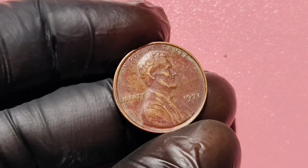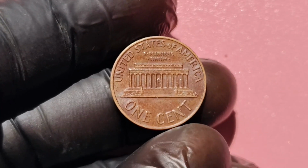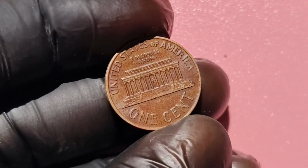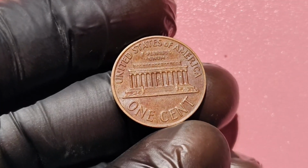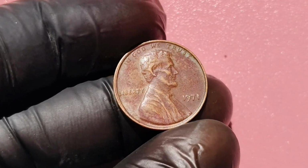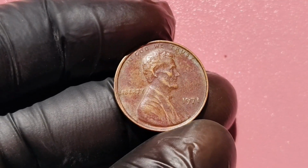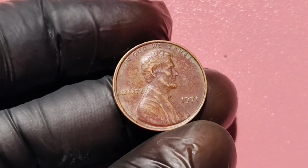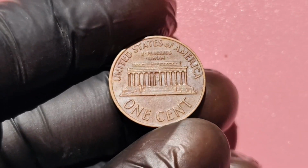First off, let's talk about the history of the 1971 no mint mark Lincoln penny. Back in 1971, the U.S. Mint accidentally produced a small number of these pennies without a mint mark. Mint marks are typically located on the obverse, heads, side of the coin and indicate where the coin was produced. However, some of the 1971 pennies slipped through the cracks without this crucial marking, making them incredibly rare and highly sought after by collectors.